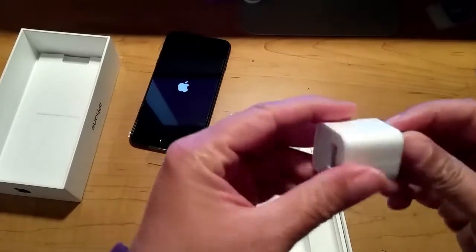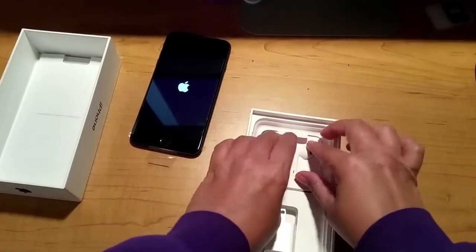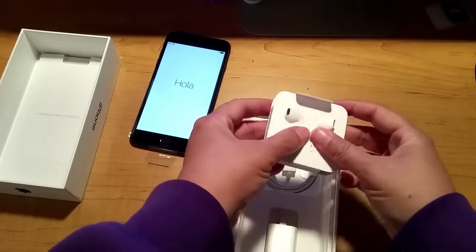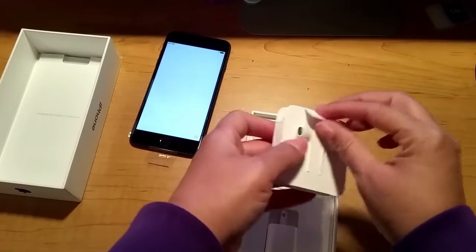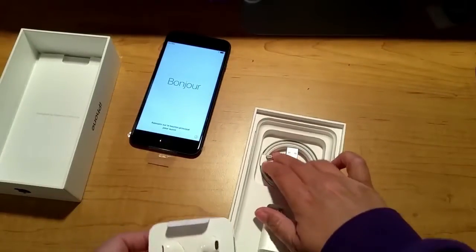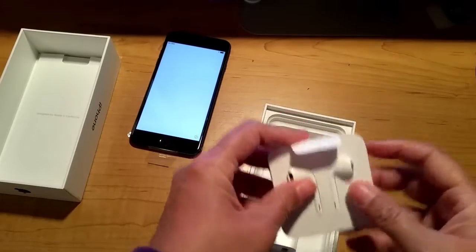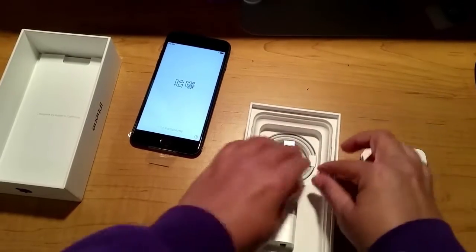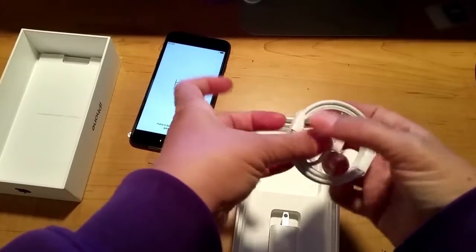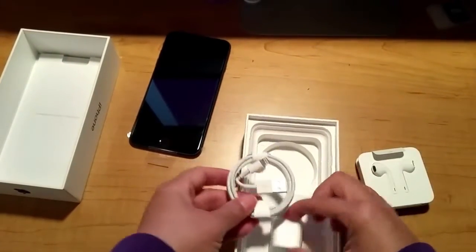So we've got the charging brick, USB charging brick. We have the lightning to, just the headphones with lightning adapter, which is this. And where did they stick everything else? Oh, I feel some other stuff here. I know there's a piece that people say they keep almost throwing away. Let me see. This must be... Okay, this is the lightning to USB cable, which of course you're going to use with your charging brick.